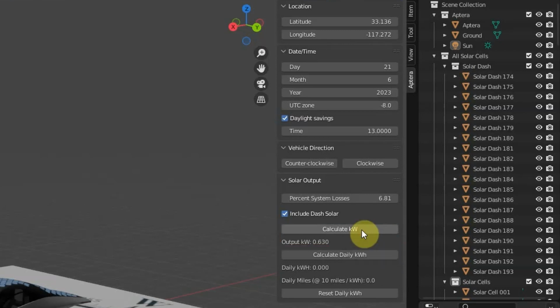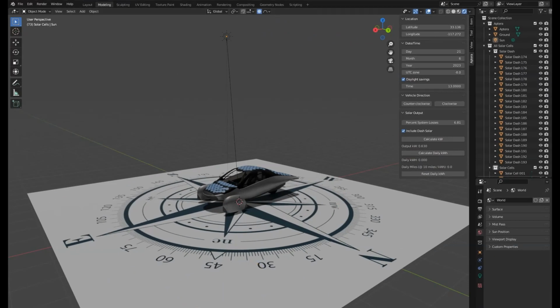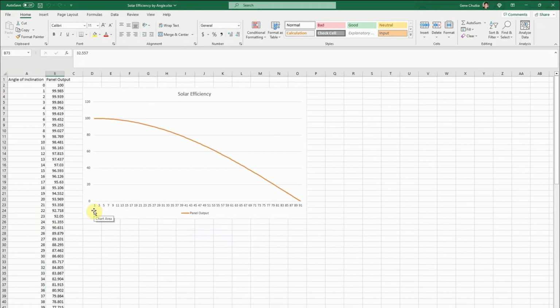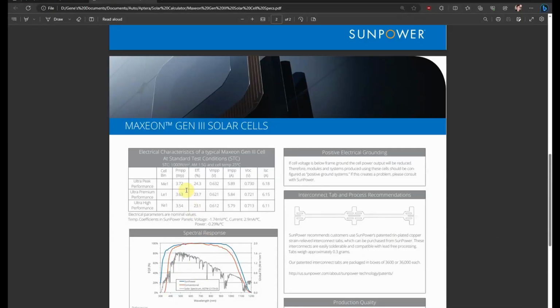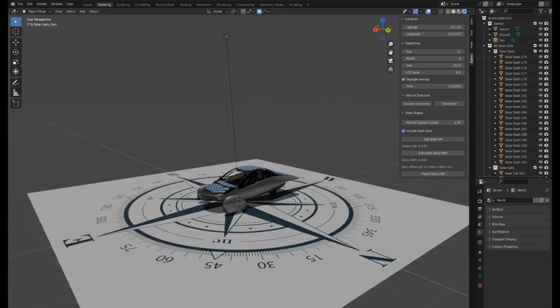When clicked, the add-on will look at each individual solar cell and determine the angle between its normal, which is a vector perpendicular to its face, and the direction of the sun's rays. It will use this angle to determine the percent efficiency using the graph we looked at earlier. We know from the Maxion data sheet that the maximum output of each cell is 3.72 watts at standard test conditions, so the add-on will multiply this by the incident angle's percent efficiency along with the overall system losses to determine each cell's contribution to the total output.